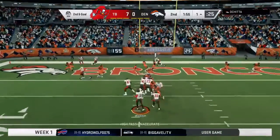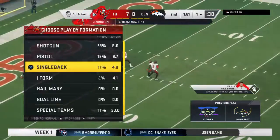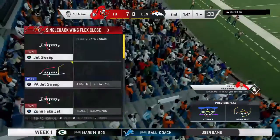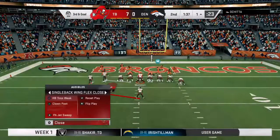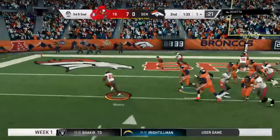On 2nd and goal, Winston. Before the game, they were running the route tree about as efficiently and effectively as we could have possibly imagined, but sometimes the passes just go awry. Yeah, let's face it, when you're running the route tree in pregame, you don't have defenders breathing down your neck. You don't have defensive backs making plays on the football. Hard to replicate the intensity.